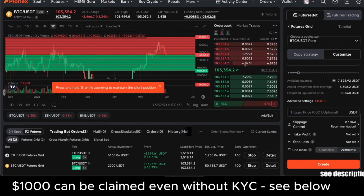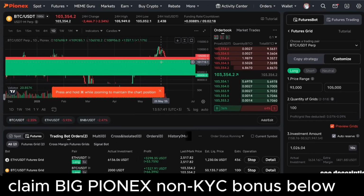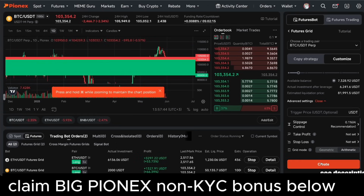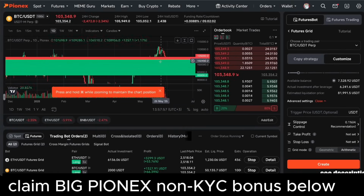This will be different if you change the range. Let's actually try this, because it really depends how you set up your range. Let's say I set up the range like this, where most of the range is to the downside from the existing price. If we click create now, you'll see that the amount of USDT is now bigger than before, and the amount of Bitcoin is less. The reason is, you see on the picture, we have more room to the downside to buy the dip than to the upside to take profit. So the initial position that it deploys into the market is going to be less.